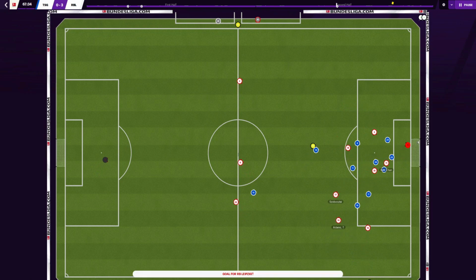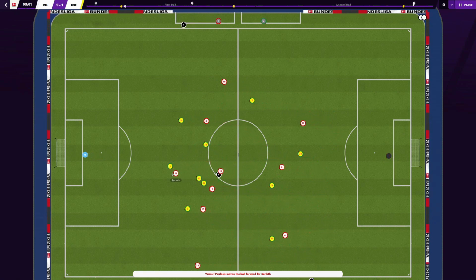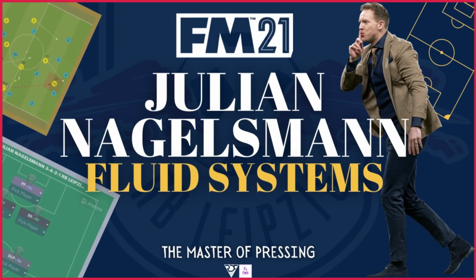RB Leipzig's patient build-up and improvements in possession could be one cause of both their improvements in defence and slightly less attacking punch in the box, but it is certainly an important part of the improvement under Julian Nagelsmann this season. So there it is, a tactical analysis of Julian Nagelsmann's fluid RB Leipzig in 2020-2021.